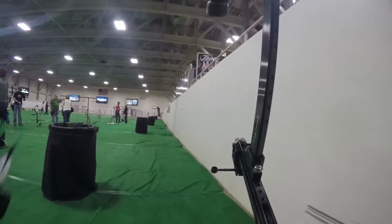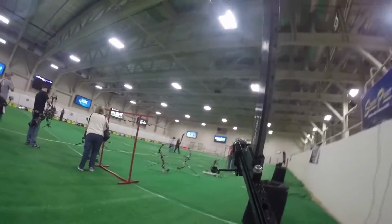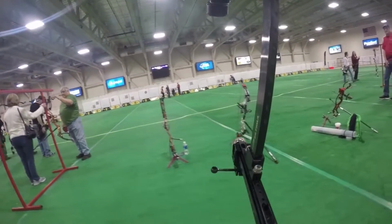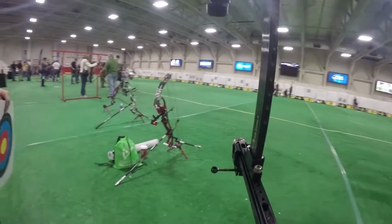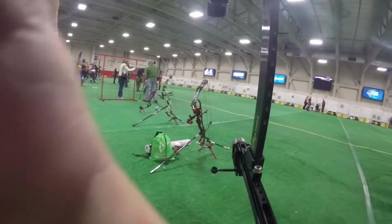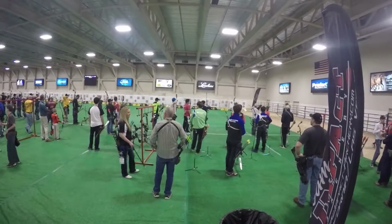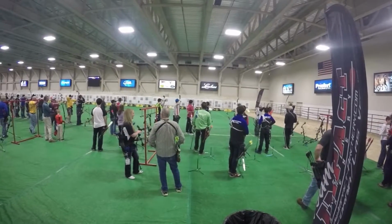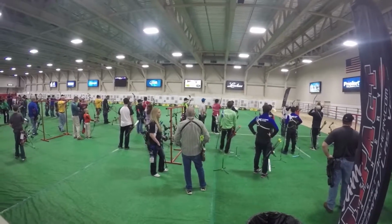It was a much better practice location than some of the previous years. There was definitely a lot more targets and bales that we can shoot at, so that was helpful in that manner. Now here are some shots of it filling up a bit, just to give you a perspective of what this practice range is capable of holding, and how much use it actually got.